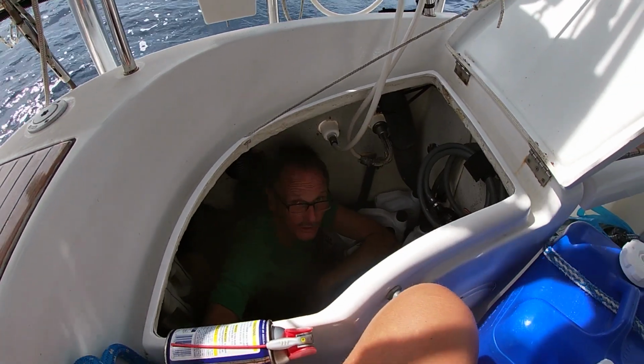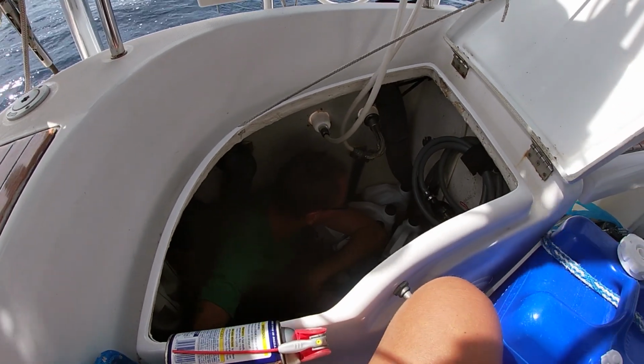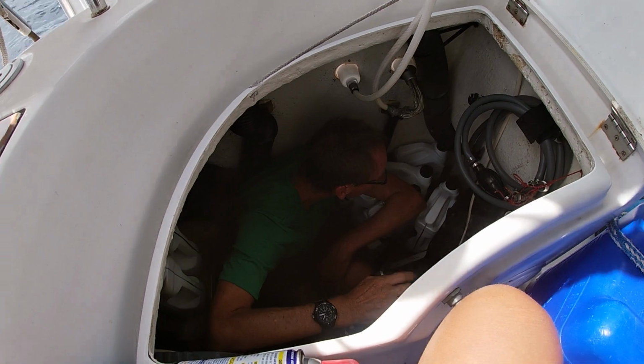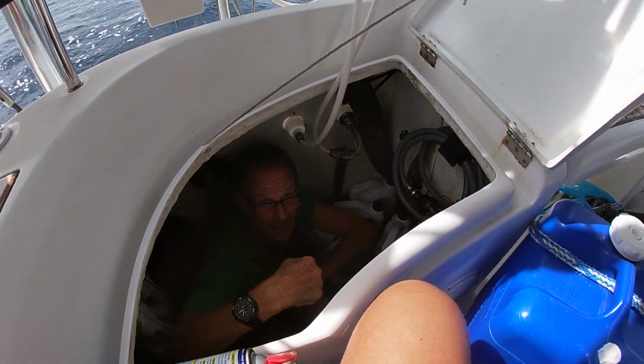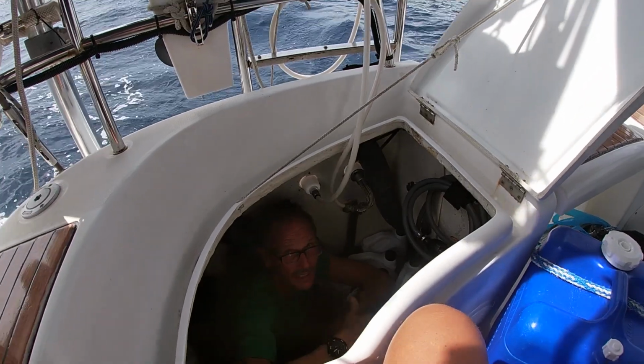Oh, I'm only 6'2", right? He is 6'2", but he can still fit in that little hole, so it can't be too big either. This is where you hide when the pirates come. There you go. That's where you're gonna put me? Yeah, yeah. Okay. Lock you in there.